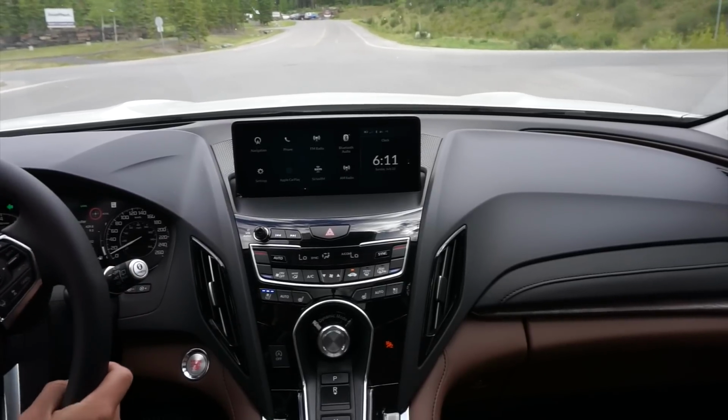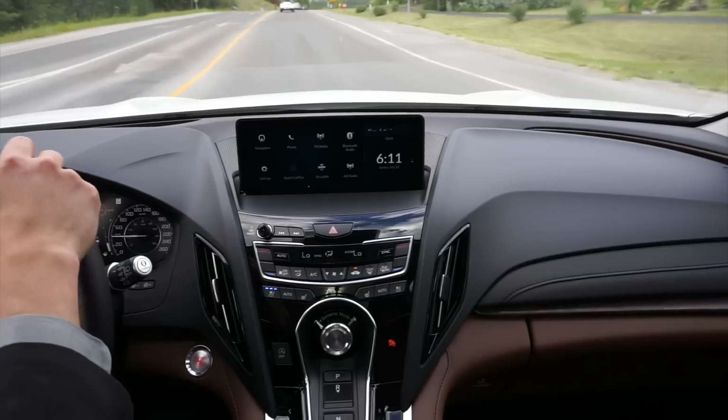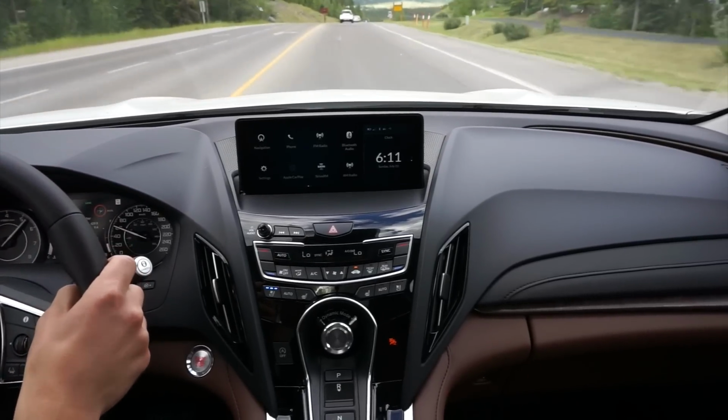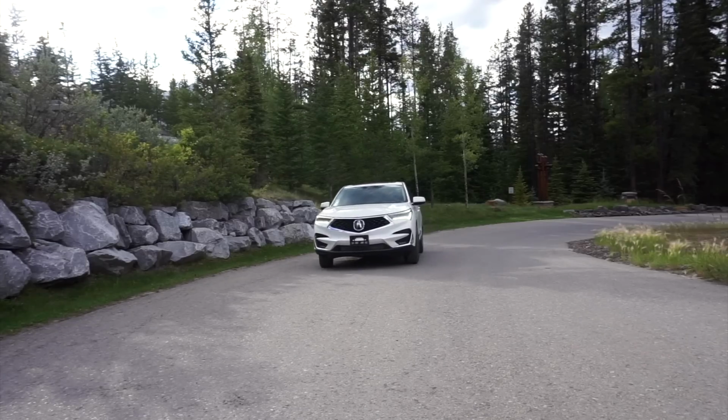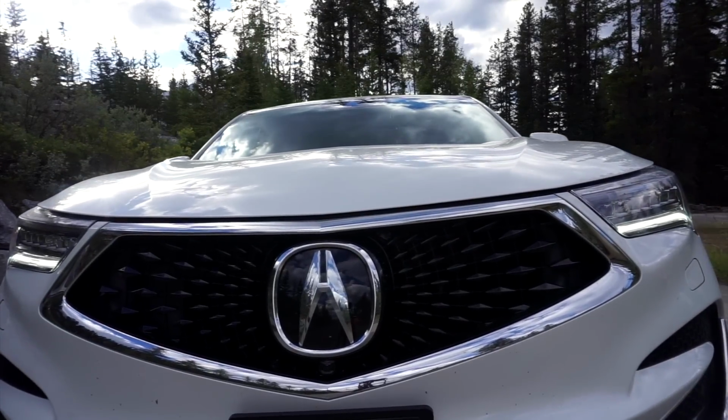But I'll tell you what is obnoxious: the synthesized noise that comes out of the speakers when you're in Sport Plus mode. I just don't like it. A demonstration, here's just me puttering along, and I'm going to pin it right now in Comfort mode.